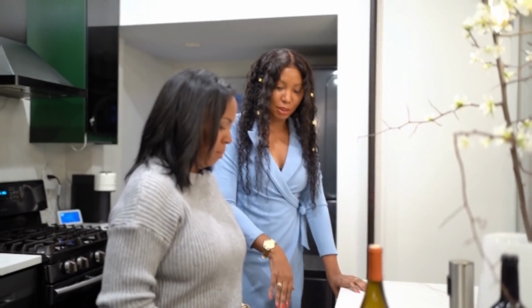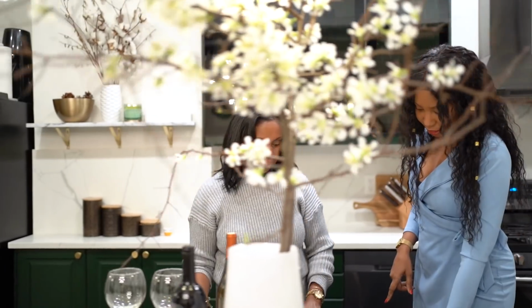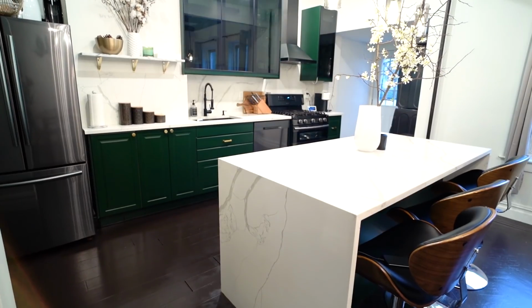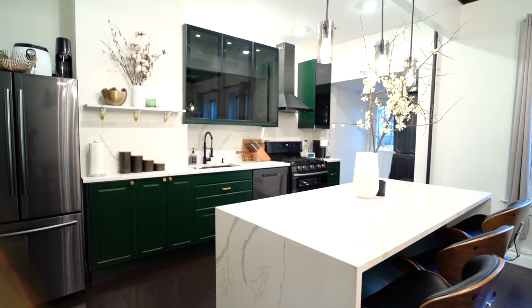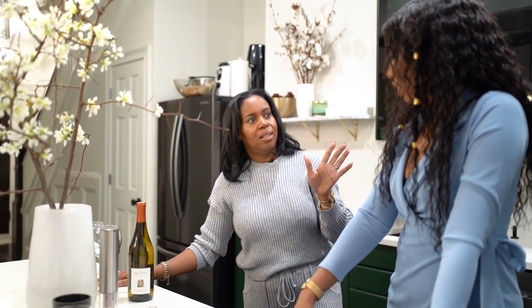Where are the cabinets from? These are from IKEA. They painted them? This is a custom color? No, it seems like it, but it's something that they just launched last year. And I was talking to my fiance, I was like, I really want to do a green kitchen. He was like, green, that's kind of tricky. And the minute he saw this, he was like, no other discussion.